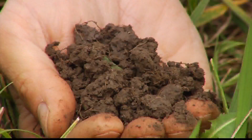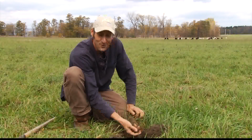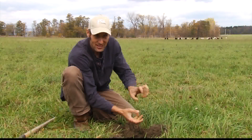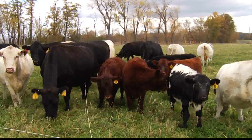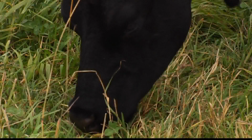What I'm trying to turn this into, it's going to look visually like chocolate cake. It's going to look so good you want to eat it. Eric Noel raises beef cattle on Health Hero Farm in South Hero. Noel is a longtime practitioner of soil conservation techniques like pasturing, crop rotation, and minimal tillage.